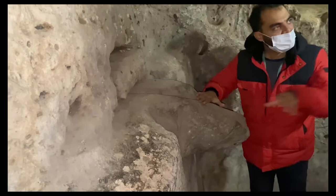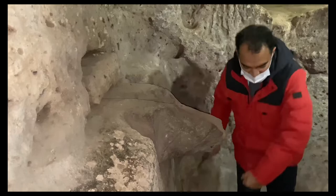They carry the water with baskets and here is the stable.